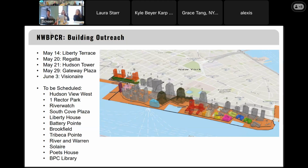It'll be a different forum depending on the building. Last week, for example, we met with Liberty Terrace, and it was an annual building meeting, so it was the board as well as all the shareholders. Some meetings we'll be meeting with just the board, but we'll be meeting with them several times. Our hope is to capture as many people that live in the building as possible.